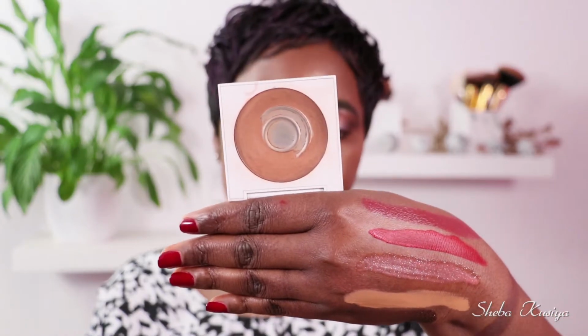All right, moving on. Now we're going to talk about face powder. And this one here is from ColourPop, you guys, which looks like it is one of their No Filter Sheer Pressed Powder. And I have mine in the shade Deep Dark, which is at the back here. Deep Dark, that's the color. And I'll show you how it looks like this.